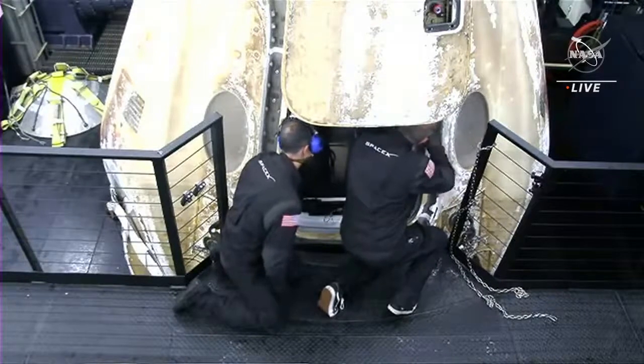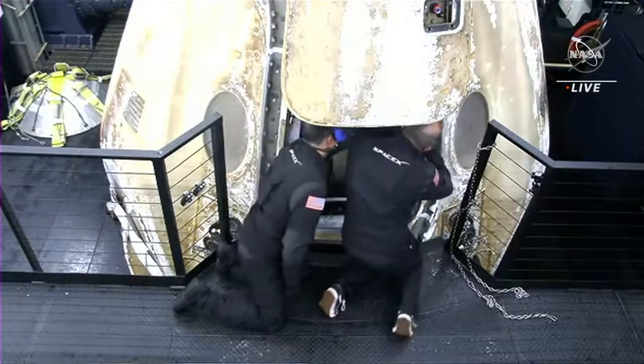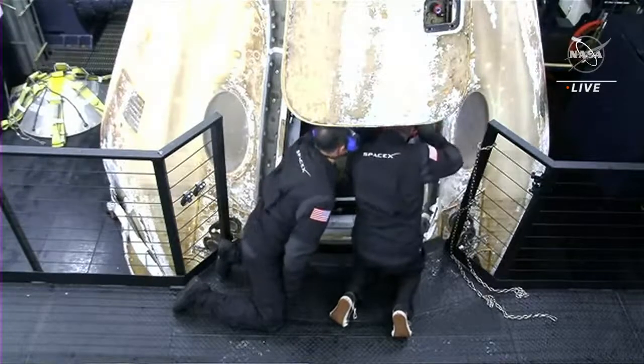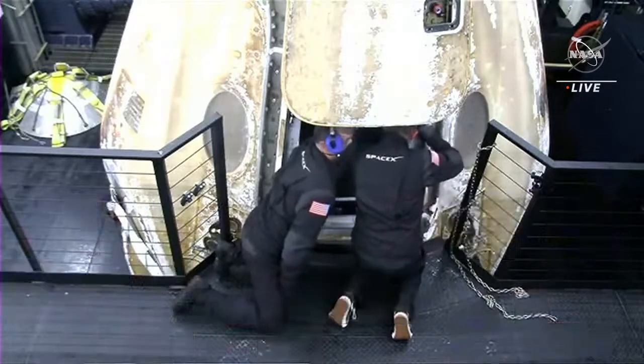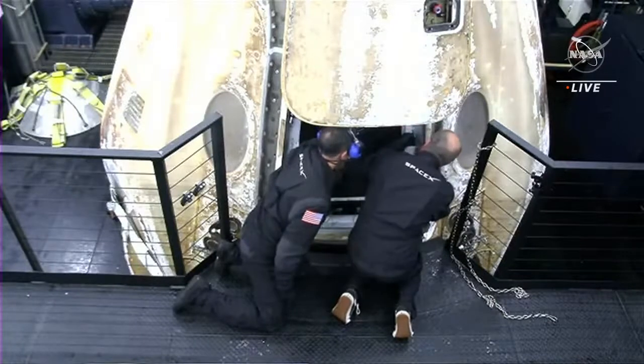We saw both drogue parachutes deploy nominally, followed by four good main parachutes and a soft splashdown as scheduled in the Gulf of Mexico off the coast of Panama City, Florida at 11:56 p.m. Pacific time, 6:56 GMT.